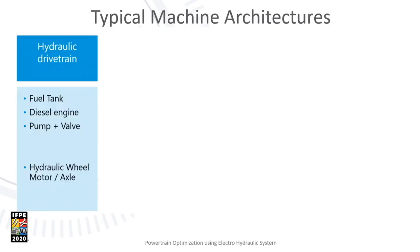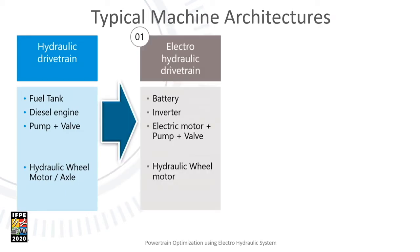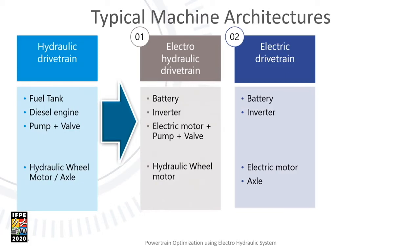Looking at several machine architectures, we have a traditional hydraulic drivetrain. We have a fuel tank, a diesel engine, a pump, and then a hydraulic wheel motor or axle transferring that torque to the ground. There are several alternative architectures that exist. For instance, an electrohydraulic drivetrain, where the internal combustion engine is replaced by a battery and an inverter, driving an electric motor, driving a pump, still maintaining the hydraulic wheel motors. Another option is a full electric drivetrain with a battery, inverter, straight to electric motors, straight to the axle. Now this has some disadvantages that we will look at briefly.